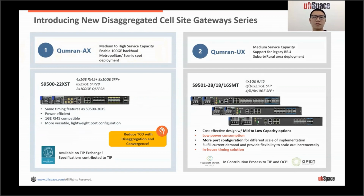Then the second is our newest offering, the S9501 series or DCSG Lite. These are low capacity, low power consumption, and of course, low price DCSGs. It also has our in-house timing solution to enable Class C timing, with support for faster solution development. We currently have 3 models for high, medium, and low port counts.